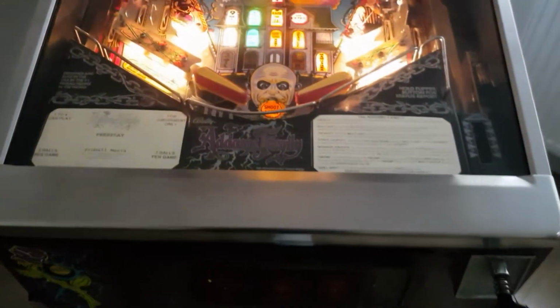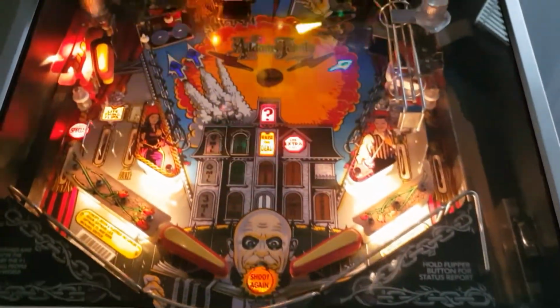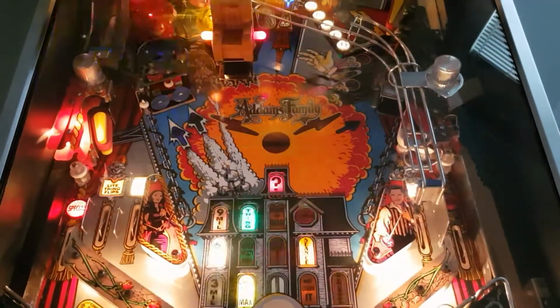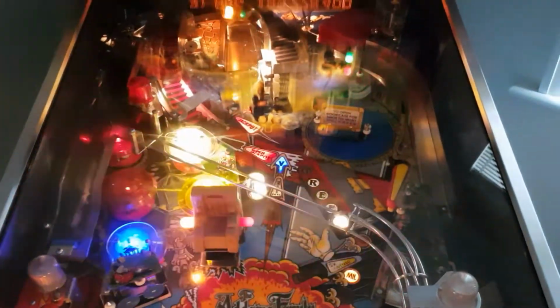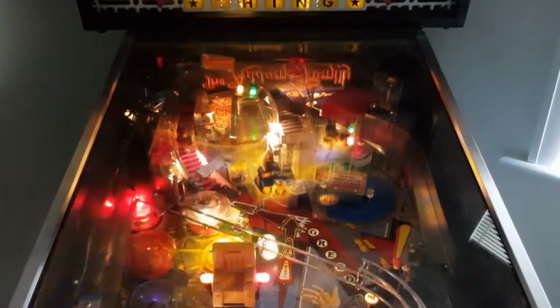Now, what I've done so far, other than haul it up my staircase and have to take the back box off to do that, which is a nightmare with these old Williams games. There's literally 55 plugs, and you've got to remember where they all go, and they've all got to be wired. The loom's got to be right. It was an absolute nightmare.